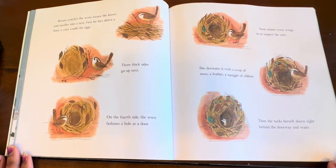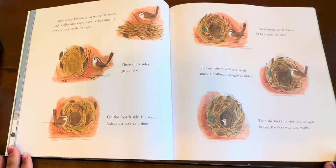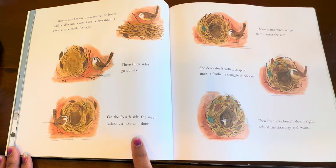Renita watches the wren weave the leaves and needles into a nest. First, he lays down a floor, a cozy cradle for eggs. Three thick sides go up next. On the fourth side, the wren fashions a hole as a door.